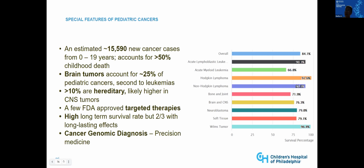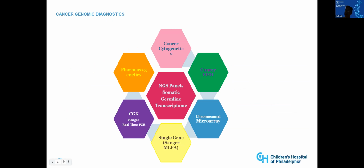When I talk about integrated genomic analysis, we use multiple different tools based on different diseases and what material we have. In our lab, we use cancer cytogenetics, that's the study of chromosomes. We use FISH, we use microarrays. We also use some older single gene technologies such as MLPA and Sanger sequencing when needed.